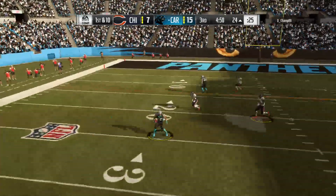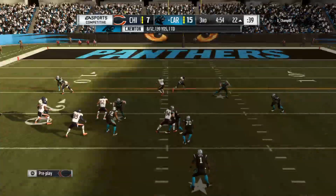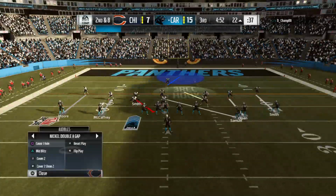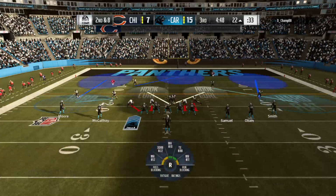On first down, Newton. Looking left side, that's caught by Moore. And he'll be a couple yards shy of the red zone here at the 22-yard line. Give him a couple on the catch. It's 2nd and 8.